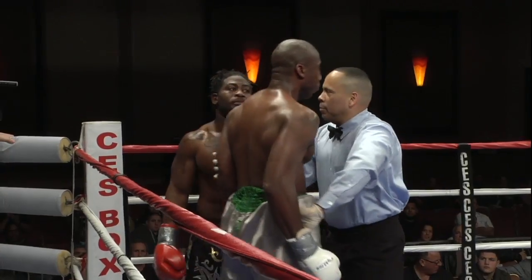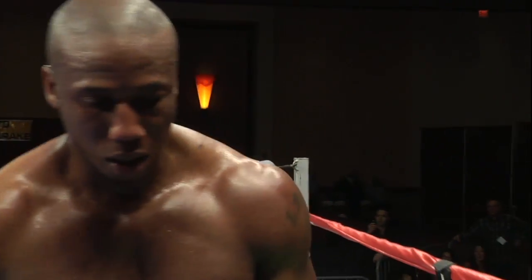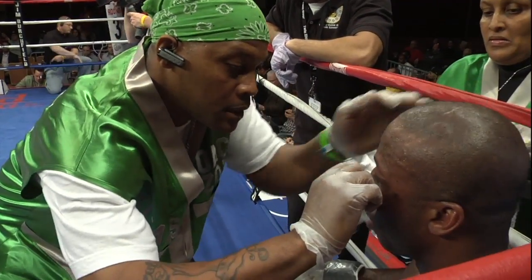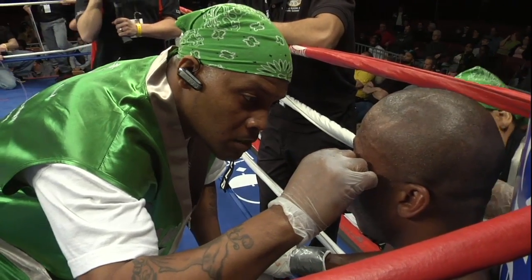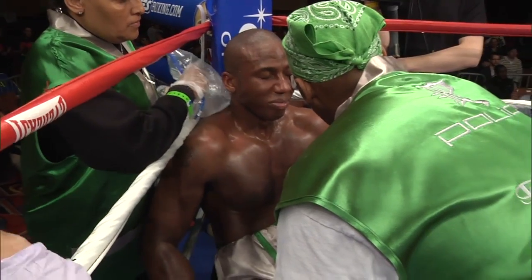Round 2 concludes with an extra right hand thrown in at the end by Andre Ward, but that round was all Alvin Vermall Jr. as he staggered Andre Ward, who wobbled a little bit on his feet at one point. If round 1 was competitive and could have gone either way, I don't think there's any other way to call round 2, but for the Louisiana native Alvin Vermall Jr.